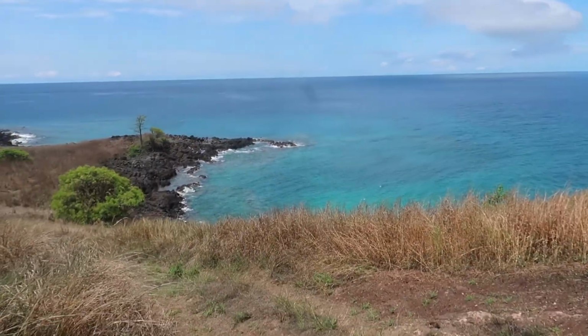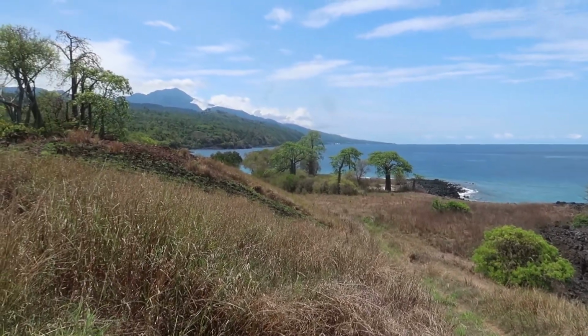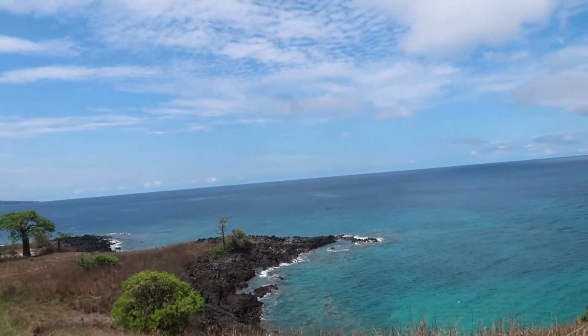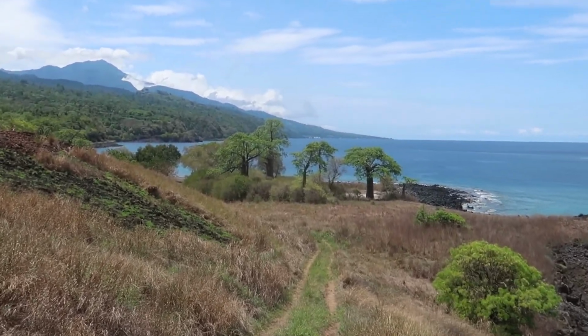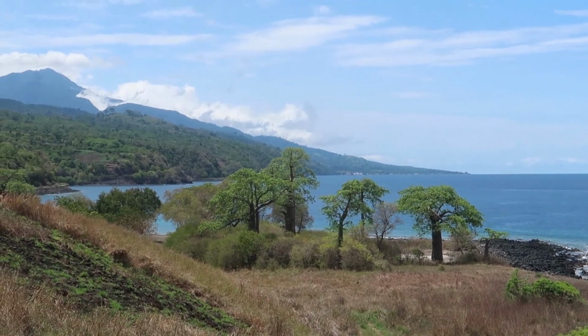Let me turn around the camera so you guys can actually see the beautiful turquoise a little bit better with the baobab trees right there. Check that out. Superb, superb, superb for the first time. You cannot imagine how grateful I am right now that we get some blue skies.